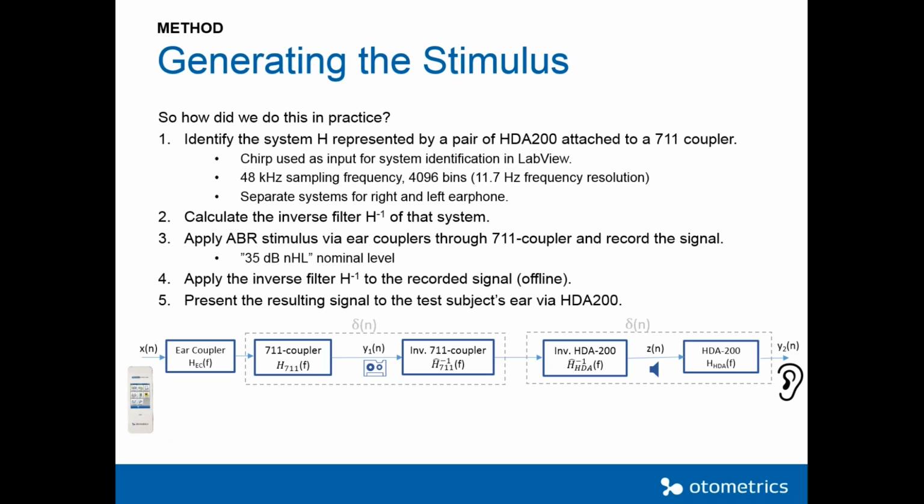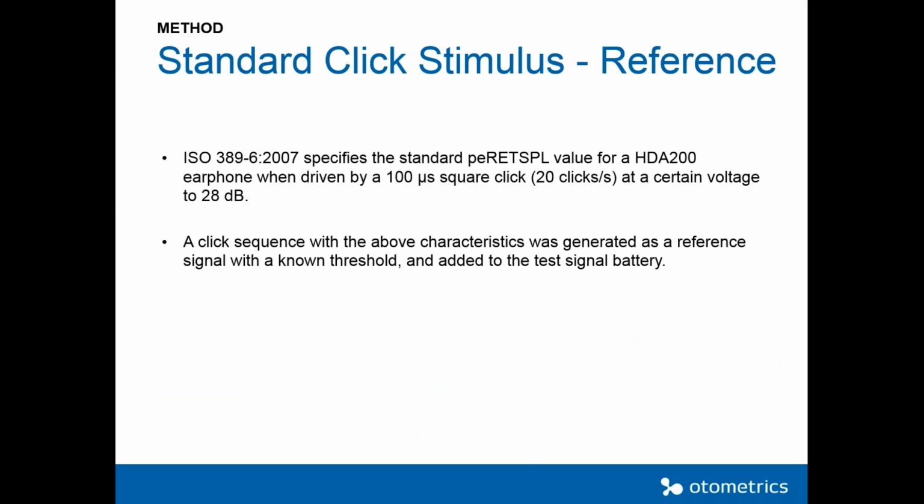We also did a standard click stimulus for reference. There is a standard called ISO 389-6:2007 that specifies that if we feed HDA 200 earphones with a 100 microsecond square click at the rate of 20 clicks per second at a certain voltage, we end up with 28 dB sound pressure level. And we generated such a click sequence as a reference signal and added this to this test signal battery. So in other words, we end up with 4 signals that we want to find the threshold for: the reference click that I've just mentioned, the AccuScreen, and 2 competitors.